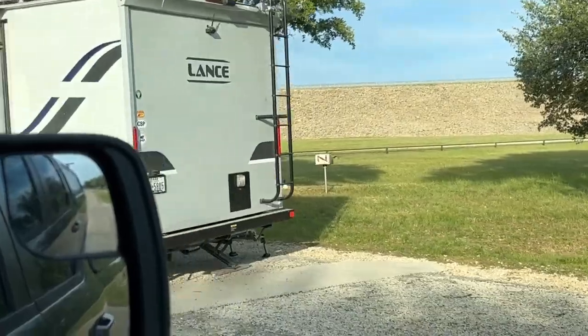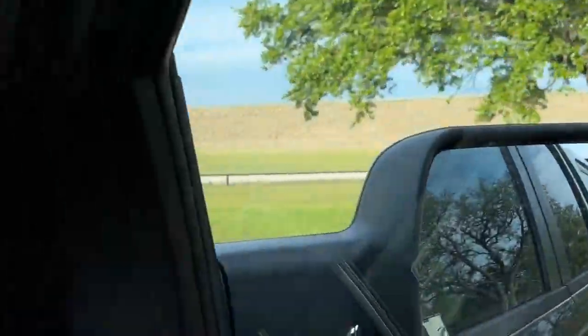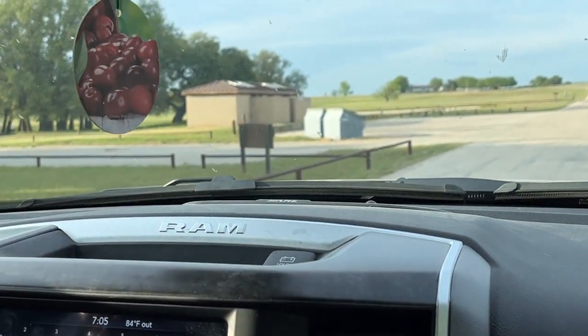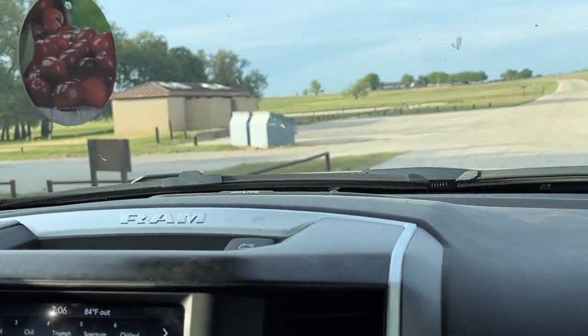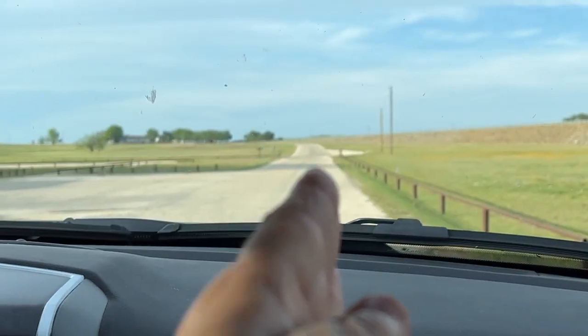We've enjoyed a lot of time sitting outside in the shade of the tree or early mornings for coffee. We're right across from the restrooms and a couple of dumpsters. Straight ahead this way is your exit.